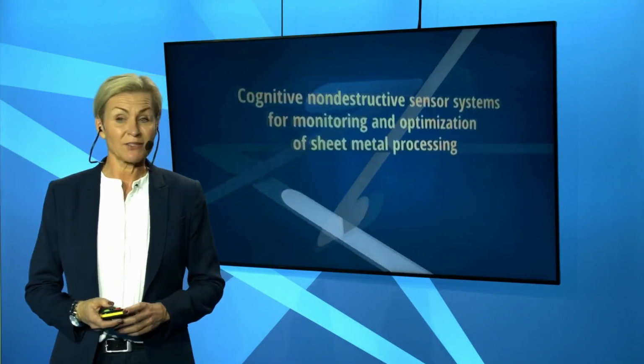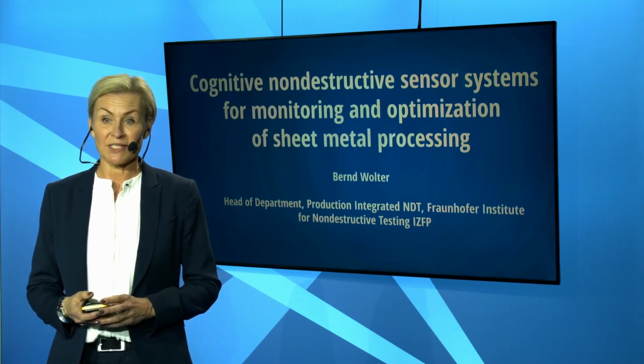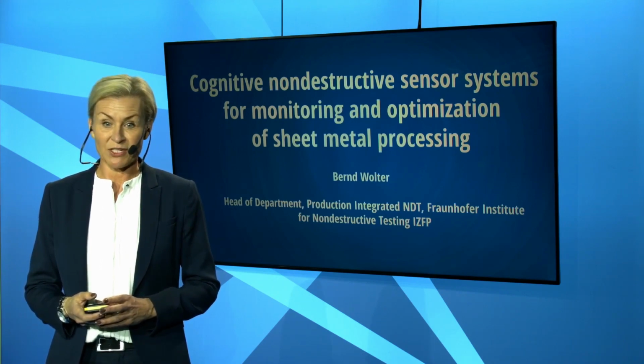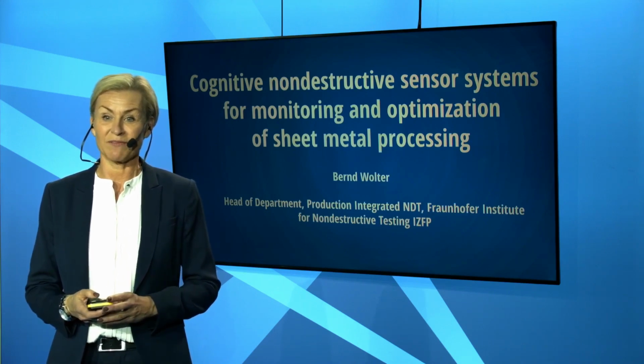He is head of department for production integrated non-destructive testing at Fraunhofer Institute in Saarbrücken in Germany. The title of the presentation is Cognitive Non-Destructive Sensor Systems for Monitoring and Optimization of Sheet Metal Processing. I'm happy to give the stage to Dr. Bernd Wolter at Fraunhofer Institute for Non-Destructive Testing.